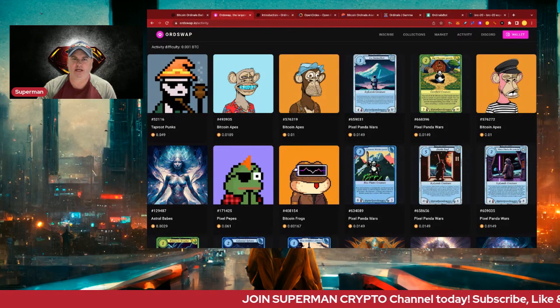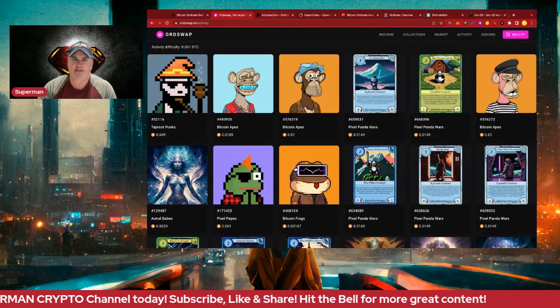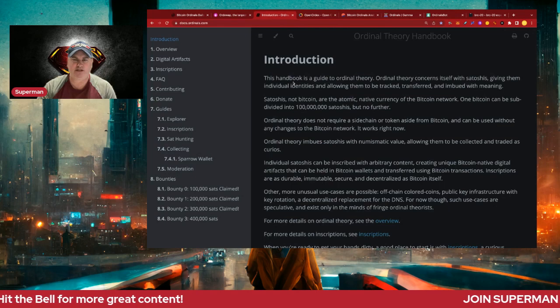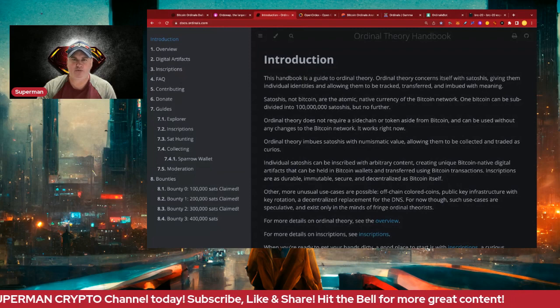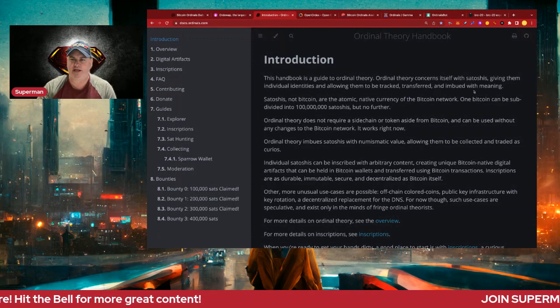Now, that's one of the examples of the marketplaces. There are others, and they all have slightly different processes for doing inscriptions. Let's have a look at docs.ordinals.com. This is your beginner's guide. This handbook is a complete beginner's guide, and it's pretty neat. The handbook is a guide to ordinal theory. Ordinal theory concerns itself with Satoshis. So when you're making one of these inscriptions, you're going on an individual Satoshi, which is pretty crazy. There can be billions and billions of these, giving them individual identities and allowing them to be tracked, transferred, and imbued with meaning.